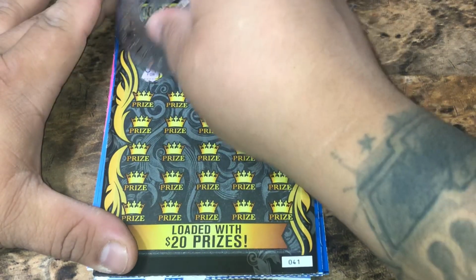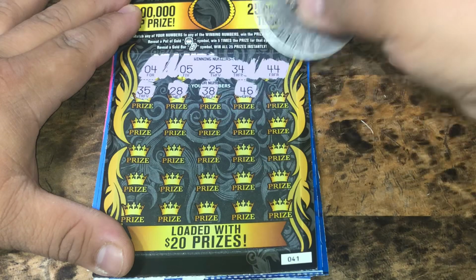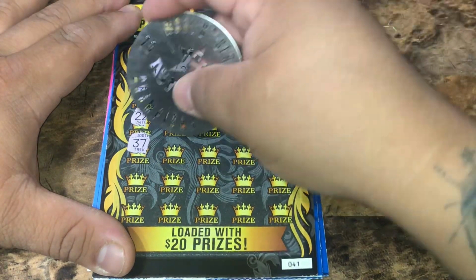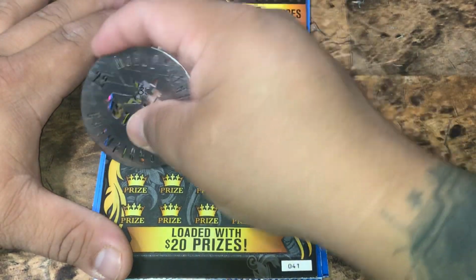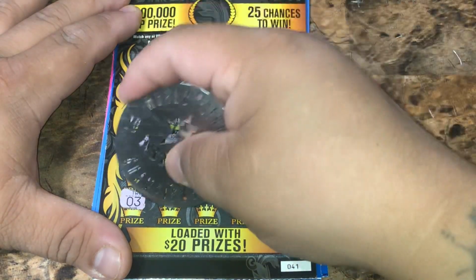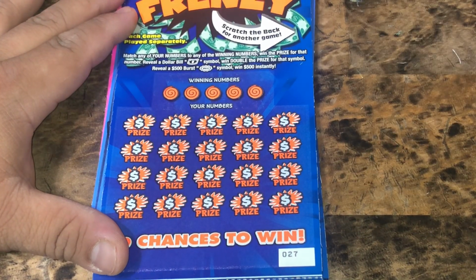All right, ticket 41. Can we find a back-to-back win? We have 4, 5, 25, 34, 44. Start off with a 35, a 28, 38, 46, 42, 22, 14, 33, a 7, a 50, 37, 11, 18, 23, a 19, a 43, a 9, a 30, 36, 49, a 3, a 10, 45, a 16 in the last spot, a 47, so nothing on ticket 41. All right, we did get $20 on ticket 40.